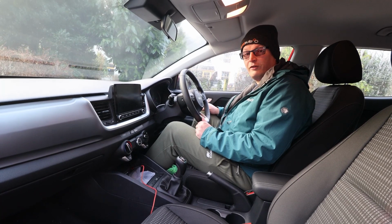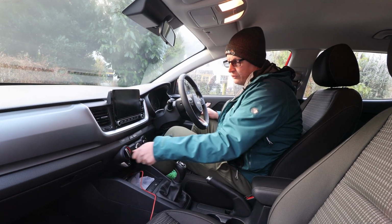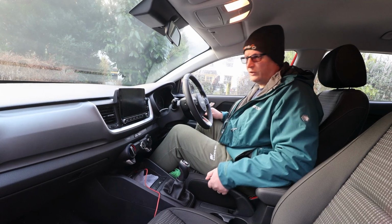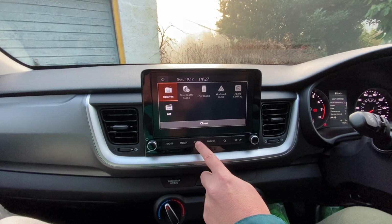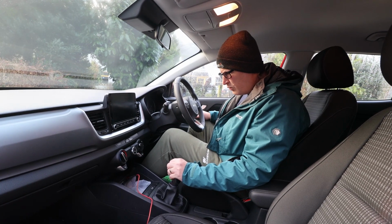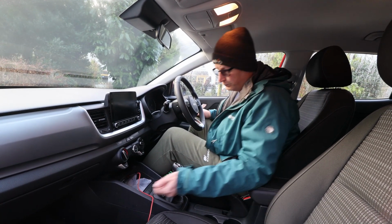Now there are a number of things that have been retained from the previous gen. Namely things like lots of rotary dials, analog clocks and a small computer in the middle. It's not overkill, it's just perfect for what it is. Now we do have a new infotainment system. More rotary dials, shortcut buttons. It's responsive, it's got Apple CarPlay, it's got Android Auto. But there is no navigation. But if you go a trim higher, you will get navigation.